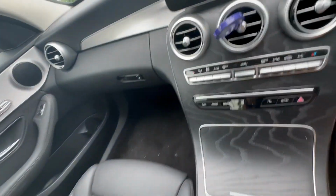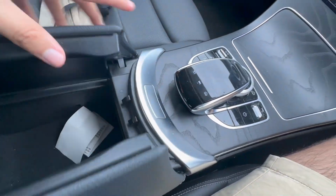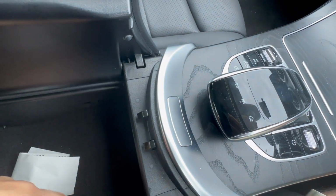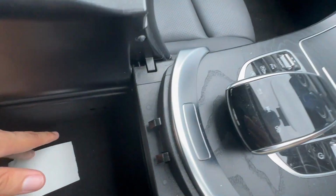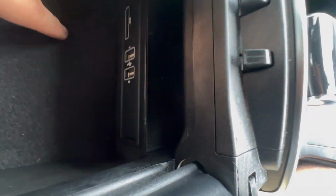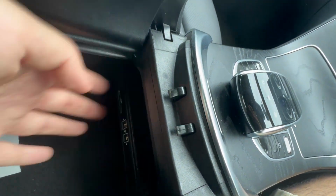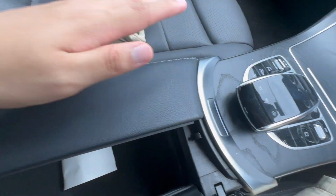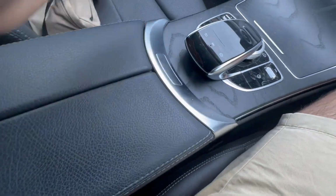Next up, let me just show you guys the second storage space which you have, which will be right here. To access it, it's very simple. Just press this button right here and it will open up. Once open, you can see this. You could also put a decent amount of stuff right here. You also got some ports to put your SD card and your USB Type A port. Technically you can also charge your phone here as well. To close it, you can just press it. If you want to close just one side, you can close it like that. But if you want to close it fully, either way it will close up just like that.